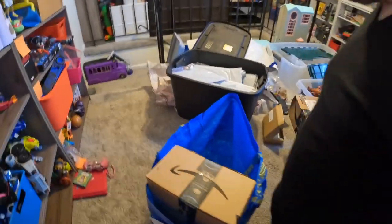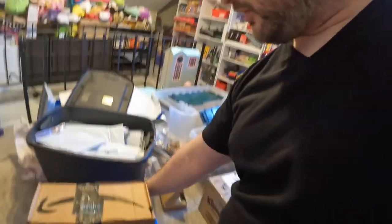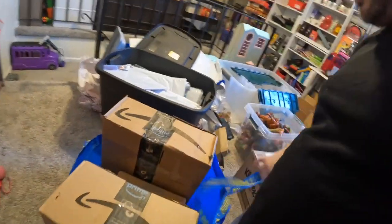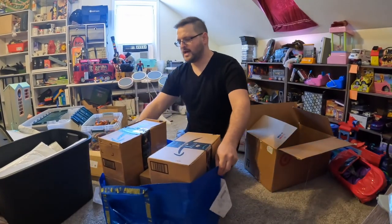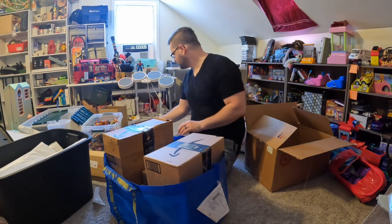IKEA bags are gold, people. I first saw Harry Tornado start using the bag system, IKEA, and the second I saw it, I immediately invested in like 5 of them. They were like 10 bucks or something. Totally reasonable. And they help for not only packing, but shopping.